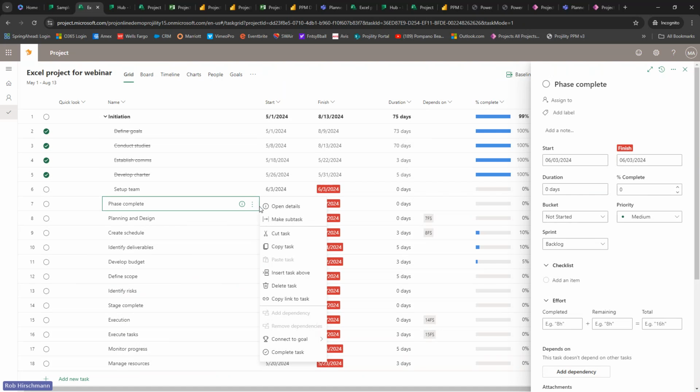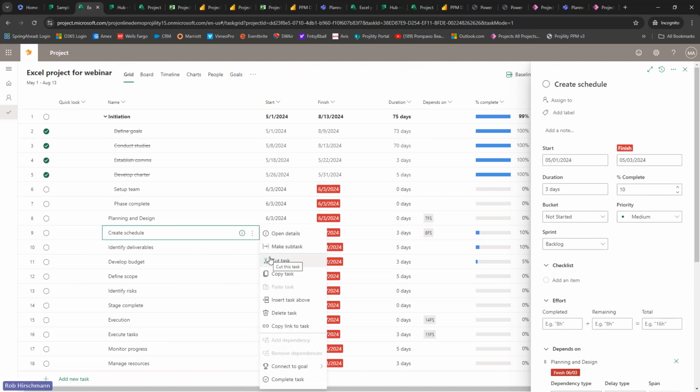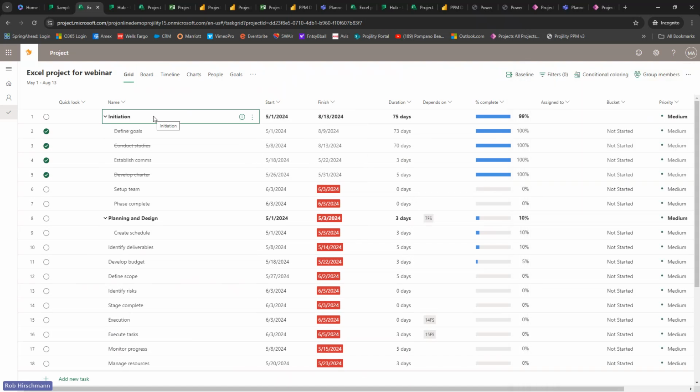Subtask, phase complete. Now I've got planning and design, and then I'm going to do the same thing here. You can see I'm building that hierarchy out of my project, and then what it's going to do is going to aggregate that information. So I know an initiation, I start, I finish, because all the tasks below it are there. That becomes my phase, my level 1, and then I've got my level 2 here.